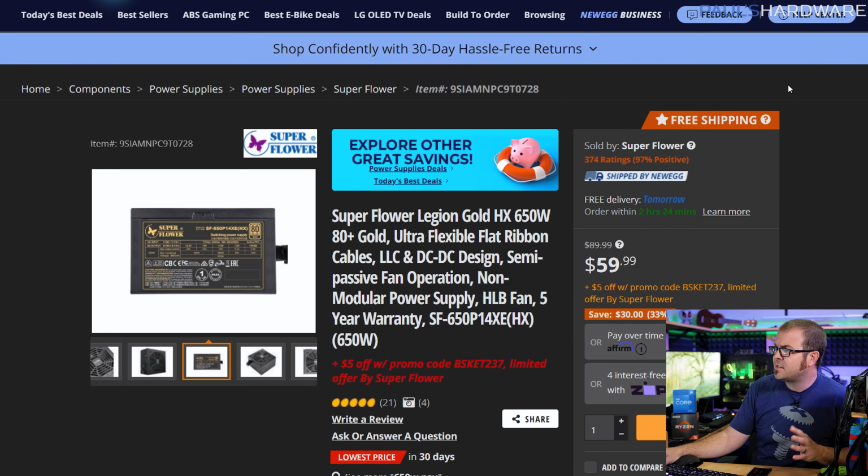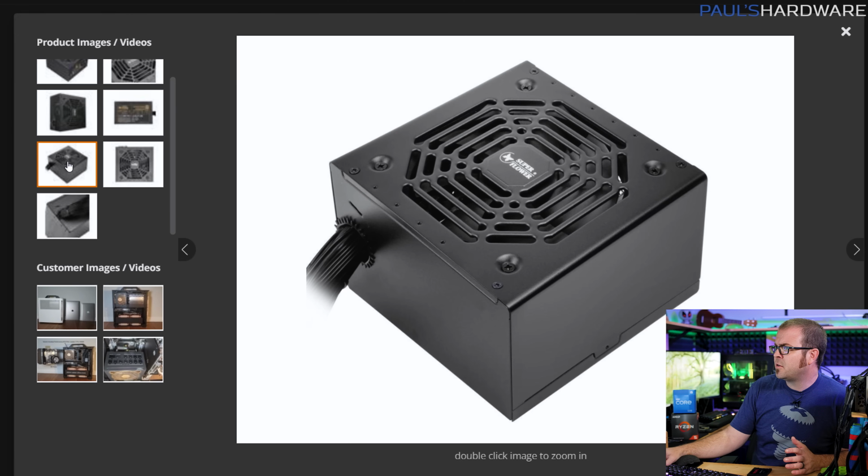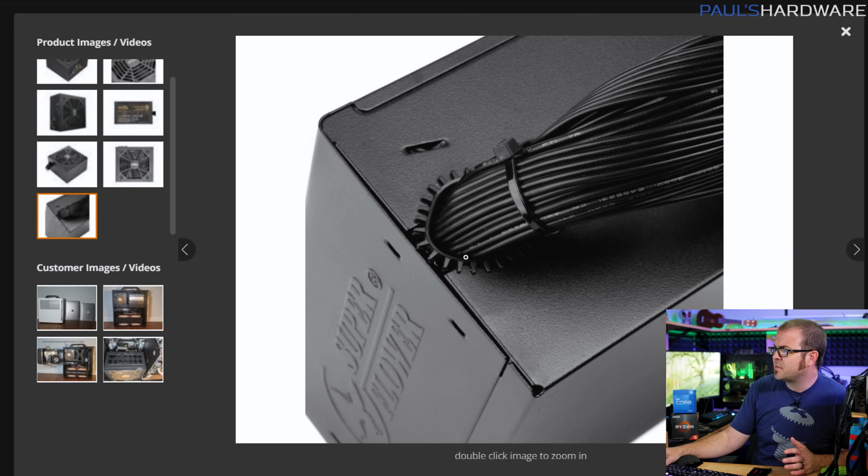If 650 watts is sufficient for your needs for whatever graphics card you're aiming for, this one is going to be a little bit more efficient. And while they don't have pictures of all of the cables, I can at least tell from the non-modular part coming out here that they do all appear to be that same flat black ribbon style.